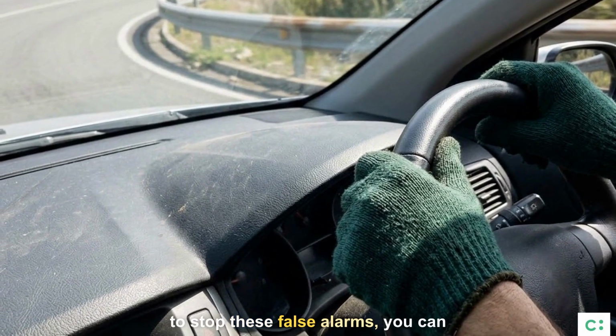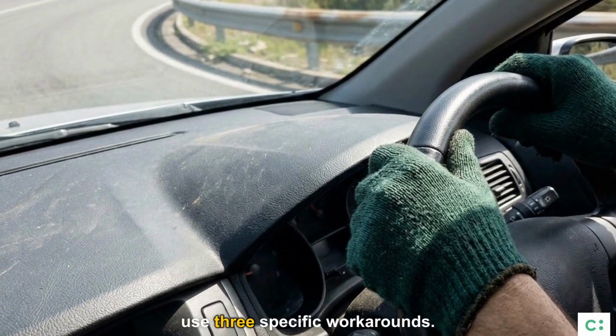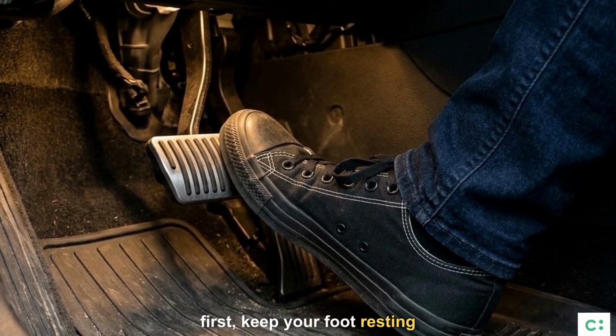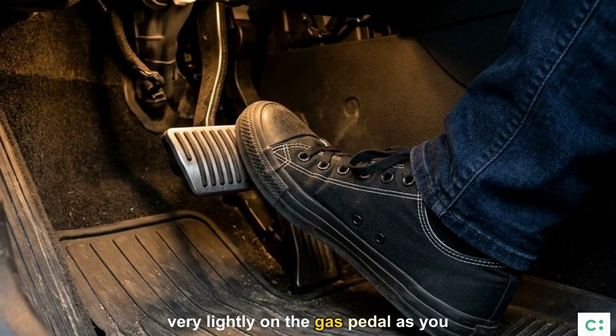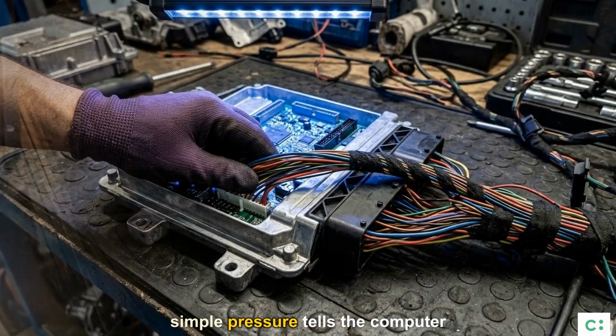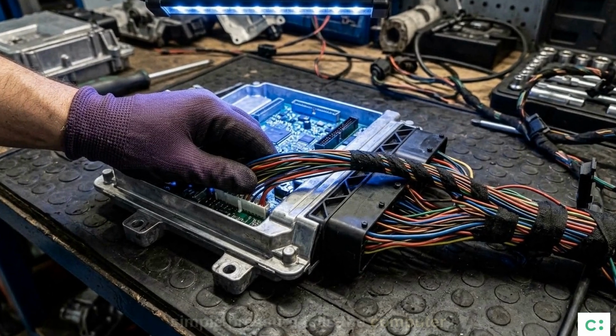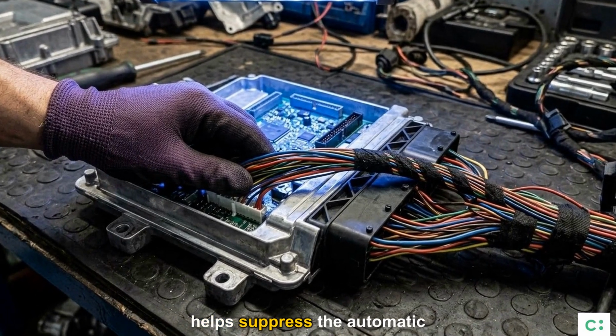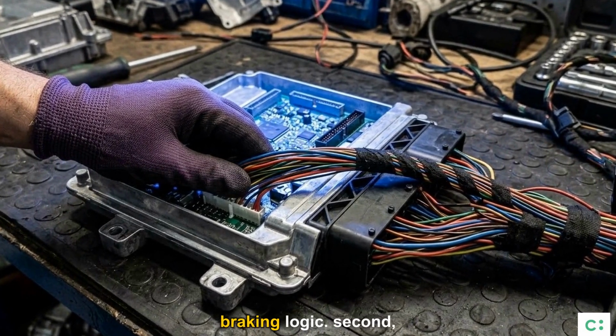To stop these false alarms, you can use 3 specific workarounds. First, keep your foot resting very lightly on the gas pedal as you move through the curve. This simple pressure tells the computer that you are actively driving, which helps suppress the automatic braking logic.